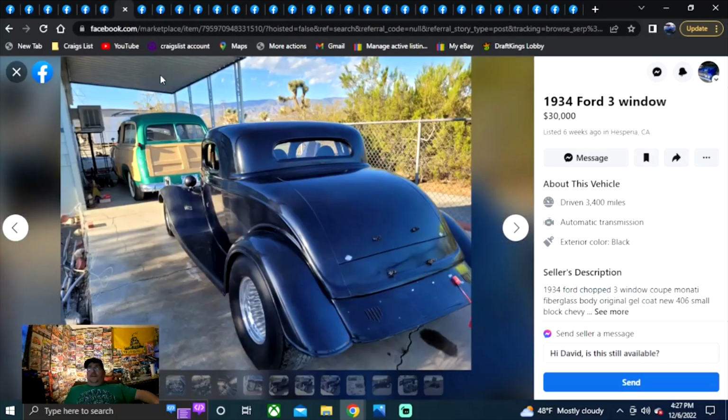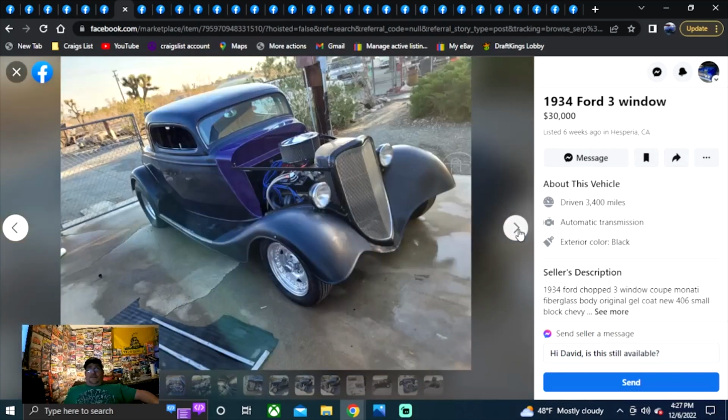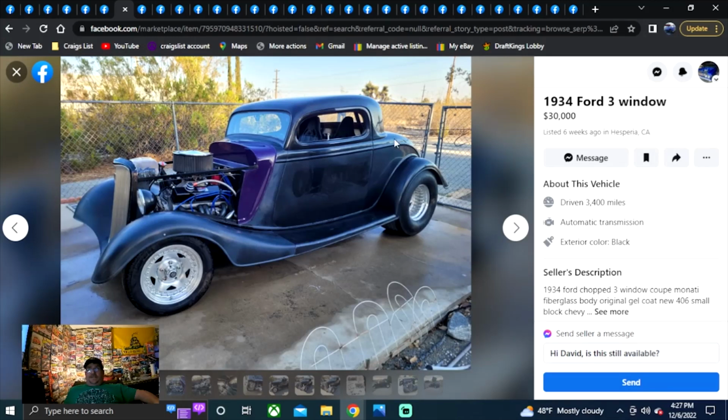On to another one. This will be a 1934 Ford 3-window, 30,000 we're at already. So you heard right, 7 cars in. We're looking at fiberglass kit cars, and we're at 30,000 already. But like I said, I'd want to buy one that's assembled. It'd be easier just to realign the doors and the fenders and deck lid and stuff instead of having to build one from scratch.